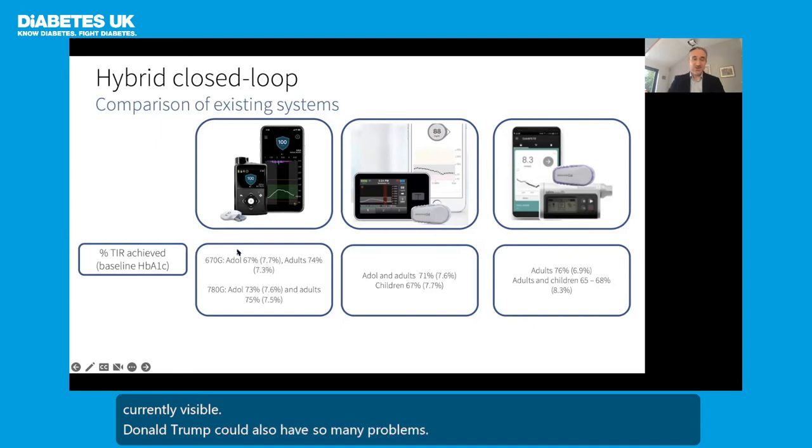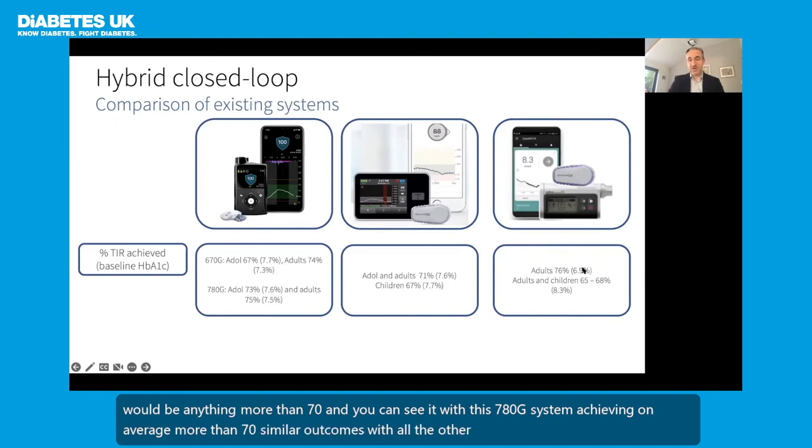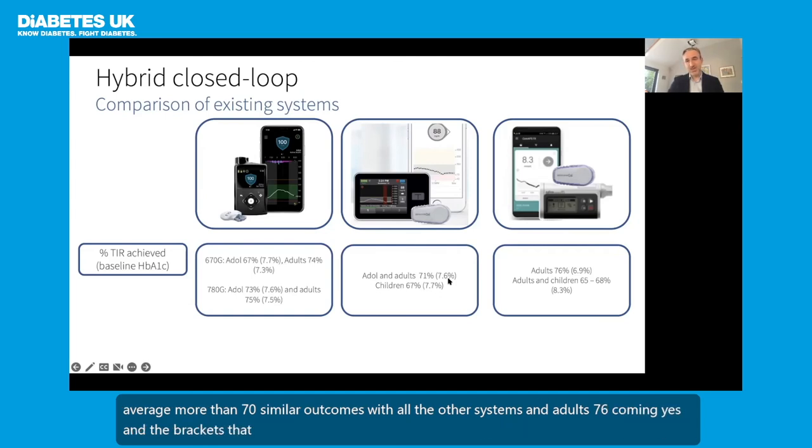And time in range achieved. So for a time in range target, absolutely perfect control would be anything more than 70%. And you can see with this 780G system achieving on average more than 70%, similar outcomes with all the other systems in adults, 76% with CamAPS. And the brackets there are just showing what the starting HbA1c was. And I think that's an important point.